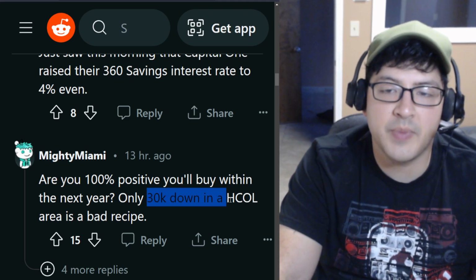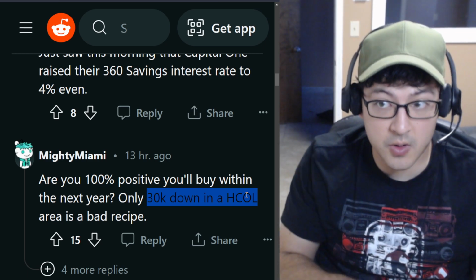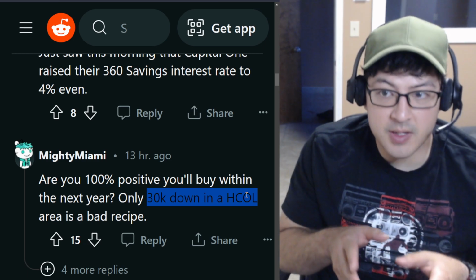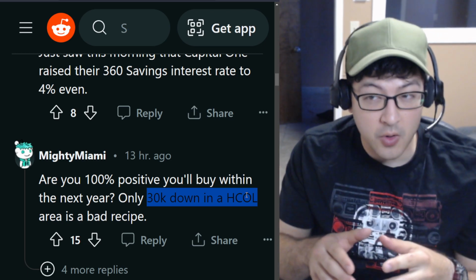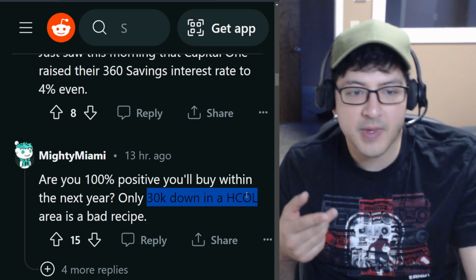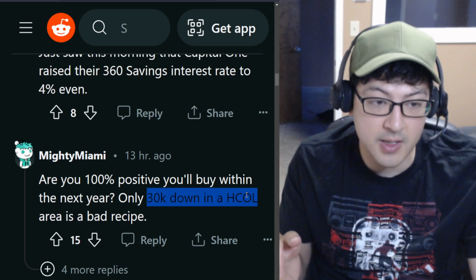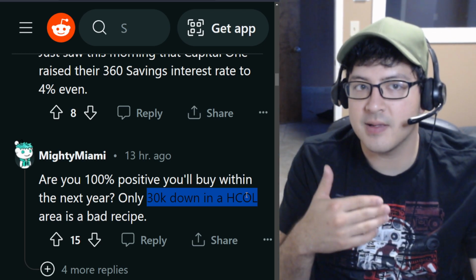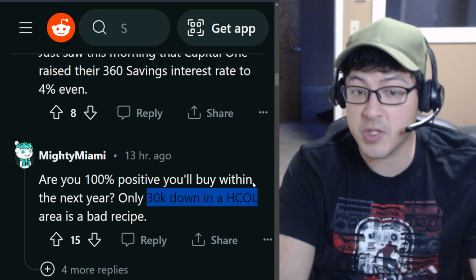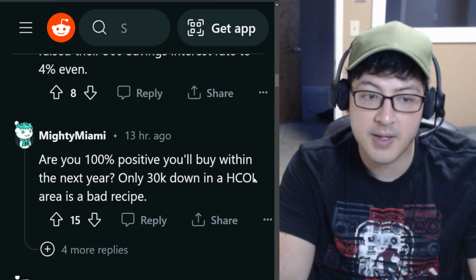Well, it really depends on what the cost of the home is, right? High cost of living does not necessarily mean that the cost of the home is way high. It's just something to think about. Things might be generally more expensive in the area, but the home itself may not be that expensive. I'm assuming that 30K is actually a 20% down payment.